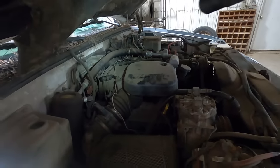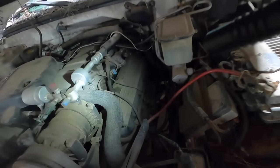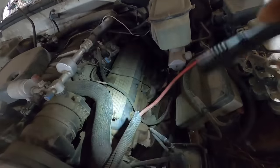I'm gonna have to find out where the fuel line comes in and we can hook up a pressure gauge so that we can determine if our fuel pump's working. Or maybe we just cycle the key and see if we can hear it pumping fuel.